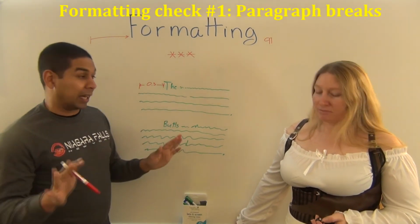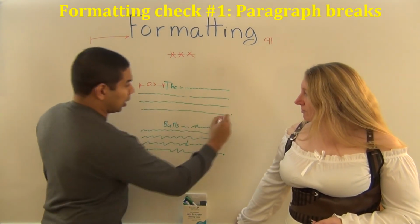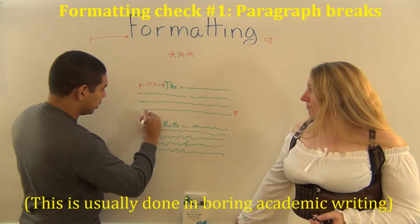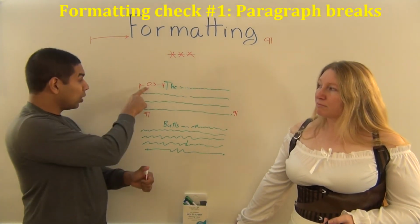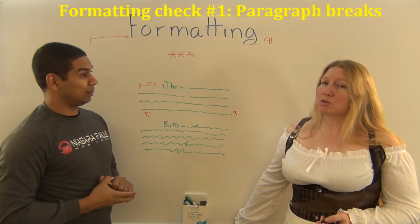The other way of writing is to not have that 0.3 of an inch and have a paragraph break and another line between each paragraph. You can do one or the other, but do not do both. Yeah, don't do both. If you can help it, don't do both.